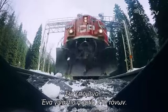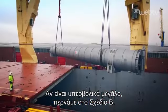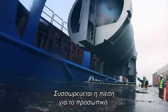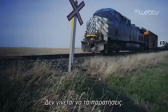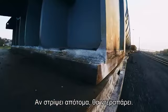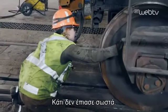Next time, a gigantic 210-ton load piles the pressure on the rail crews. If it is excessively too big, then Plan B would have to go into effect. We are way off here. Watch your fingers. There's no let-up. If a car like that goes around too tight of a curve, it can pop off. As this journey pushes the teams to the limit. Something's not lining up right.